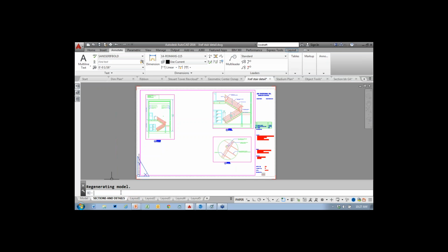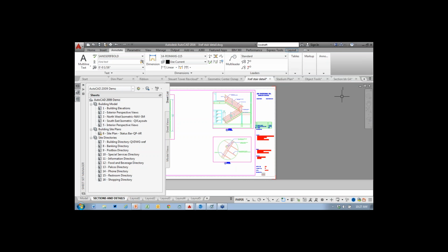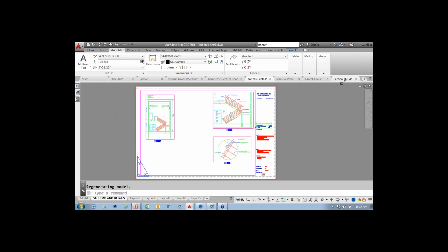So that's XREF override. And let's go to the system variable monitor. Which one is that one in?